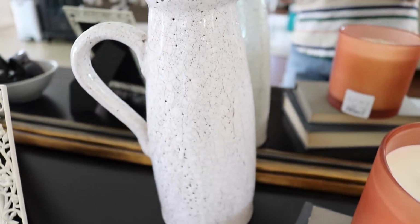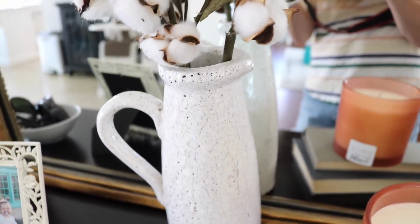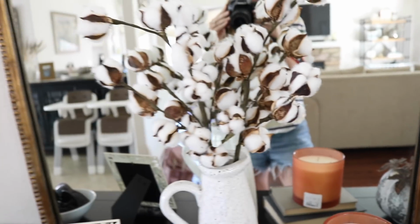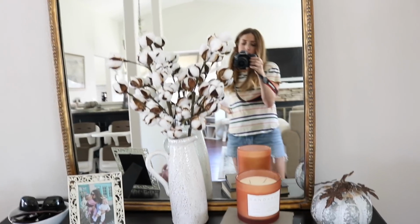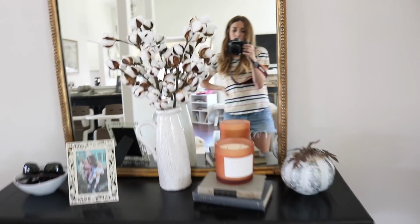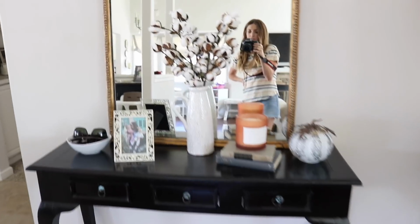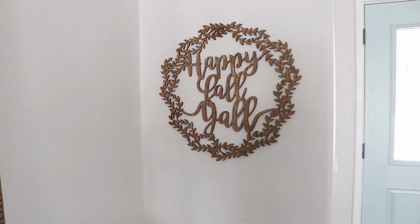I love this picture. It's like this cracked glass. I found this at a boutique near us and I filled it with some cotton, and I just think that looks really cute. I've been wanting to have cotton really badly in our house. I was looking for a wreath, but I kind of like this more. So I like how this all looks, just kind of simple, but it gives it a little bit more of a fall vibe. And then over here I have the sign.